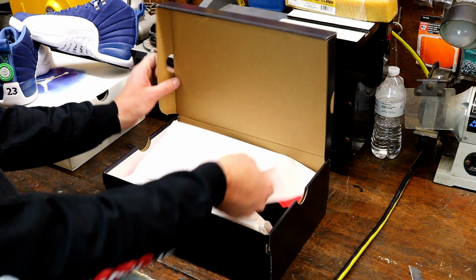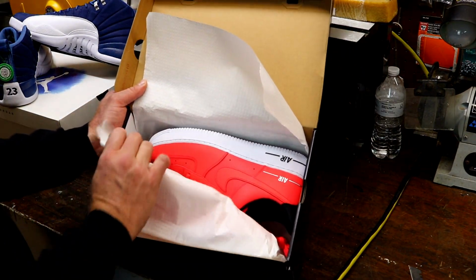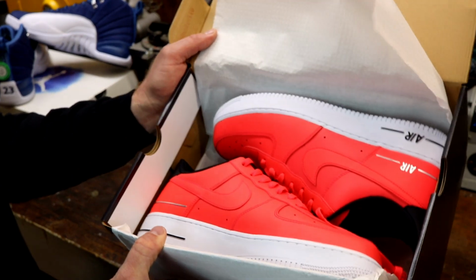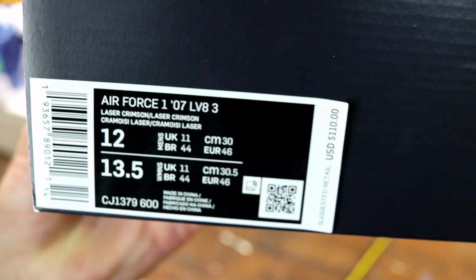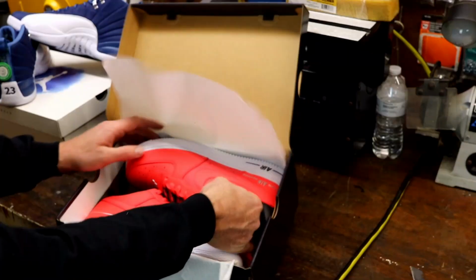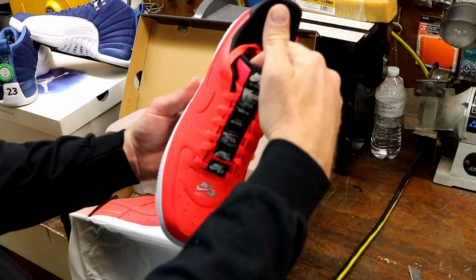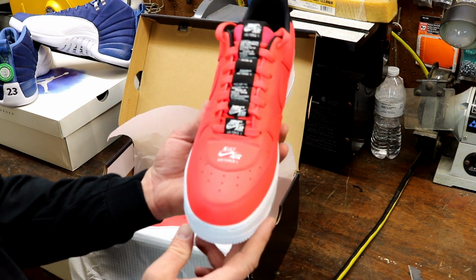Look at that, just glowing out of the box. Holy cow. Oh my good God. I'm sure the camera's gonna have a different shade, but they are listed officially as the Air Force One Laser Crimson. This series of release had a little tongue detail tag that shoots out the top and it comes all the way down the middle. Hold your laces nice and straight.